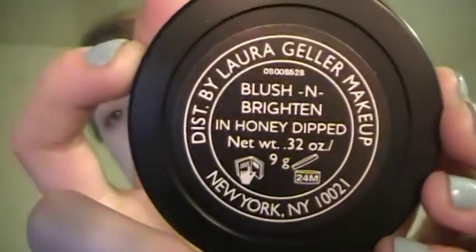Okay, now the last thing, and I'm the most excited about this, because I've already kind of seen a few YouTubers get this. I got Laura Geller Makeup. It's a blush in Brighton in Honey Dip. And it has a mirror inside.